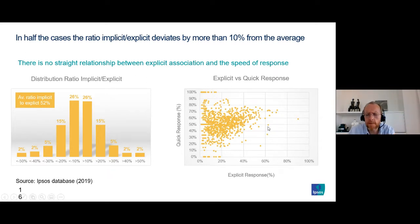These are some numbers. I'm not going to dwell too much on them, but it shows a little bit. Let's focus on the one on the right. It shows the variance, let's say, between explicit responses and quick responses. And there's a slight positive correlation: when you have a high explicit score, it's also more likely that more people will have a quick association. But it's actually pretty limited. You see quite a big scatter. And what that says is that, by introducing the time element, we are definitely measuring something different. So it's proof that it adds value.